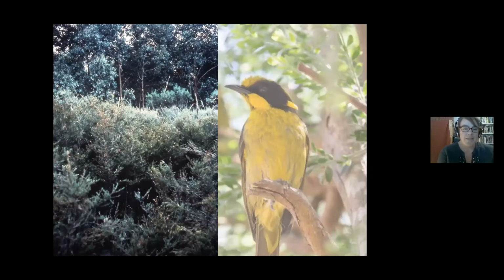The shrub layer in particular is important because it provides really critical nesting habitat. We call that breeding habitat. The shrub layer also provides food, but it also provides really valuable protection to protect the birds from predatory birds in particular.